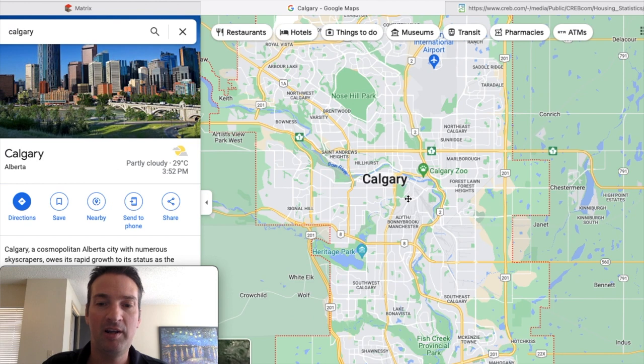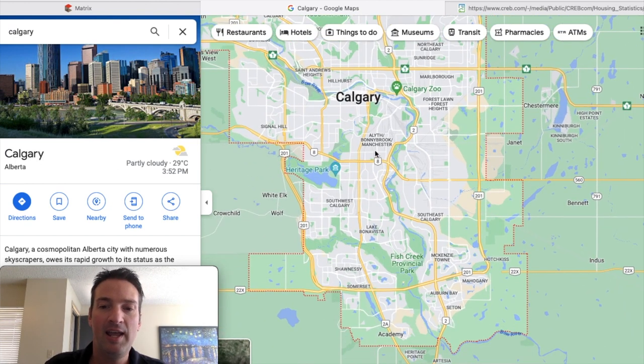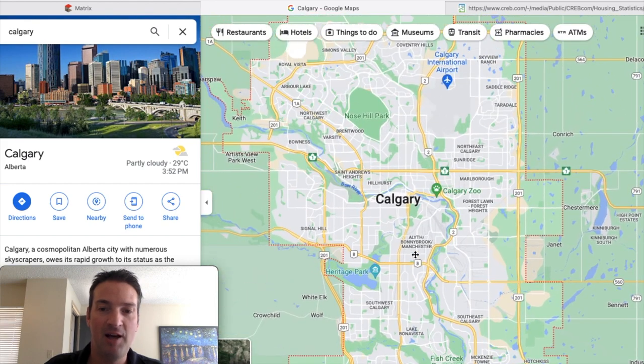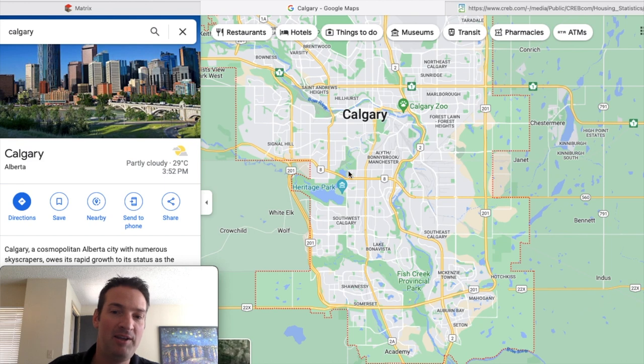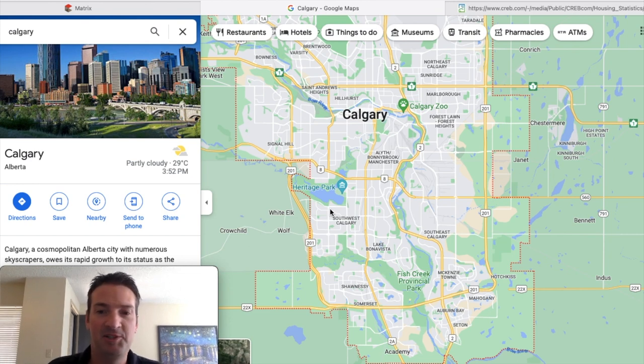So for those who are curious, where does the south rank in terms of affordability? The most expensive parts of Calgary are the inner city and the west side. So this region right here is the most expensive part of Calgary. Then it would go northwest, and then you could lump in the south all as one general area. So it's about mid-range. It's not super crazy expensive, but it's not cheap. It's just a very, very typical part of Calgary.